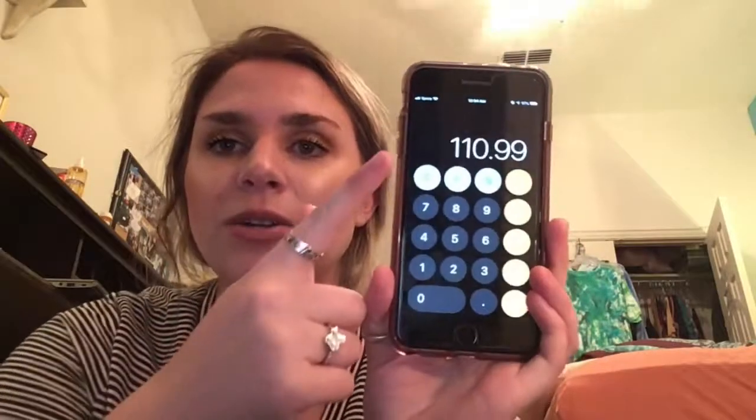Okay, so I just added up the total, and the total for this month's box is $110.99. And like I say every time, for Boxycharm and 4 to 5 full-size products, you only pay $21 a month. I think that's just a stunning deal. Because like I said, you're already paying way more for just the Alamar Blush Trio by itself, or the Ciate London Eye Cream by itself. It just amazes me.